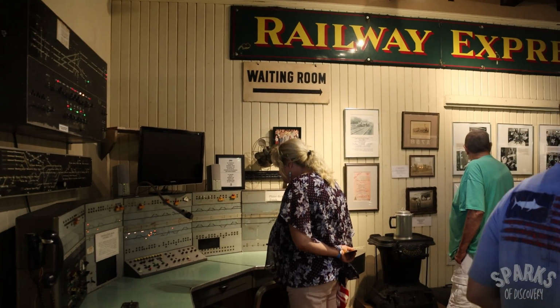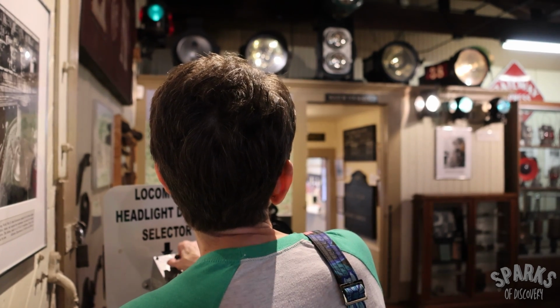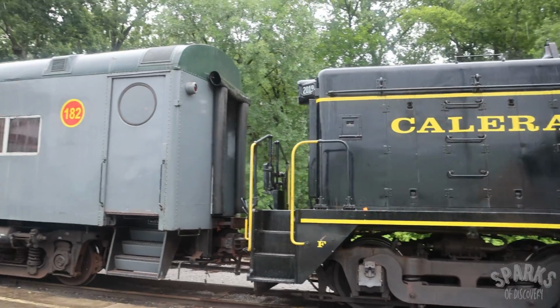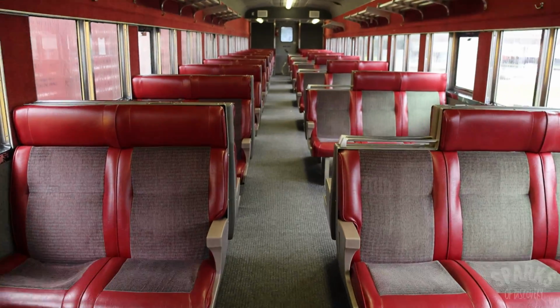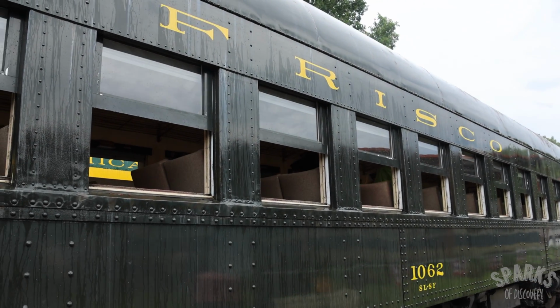In one of the historic train depots on site, there are exhibits full of railroad memorabilia from around the state. The highlight of the museum, though, are the train rides you can take in one of the several different historic train cars they have fully restored to their original state. Our train car was over 100 years old.